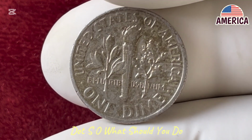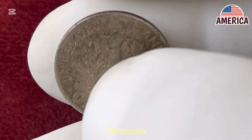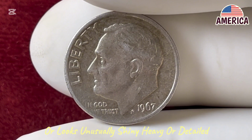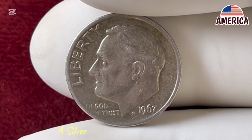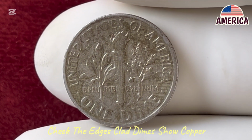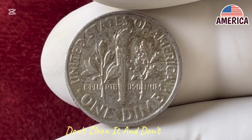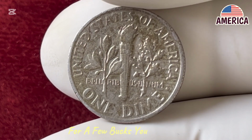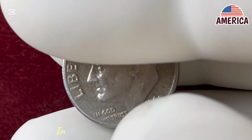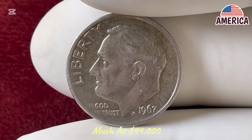So what should you do? Here's your action plan. Check every 1967 Roosevelt dime in your possession. Especially if it came from a special mint set or looks unusually shiny, heavy, or detailed. Use a scale. A silver dime will weigh more than a clad dime. Check the edges. Clad dimes show copper, silver ones do not. And if you think you've got one, don't spend it, don't clean it, and don't sell it to your local shop for a few bucks. You might be sitting on a small fortune. Get it graded immediately. Because right now, in this very moment, the coin you've forgotten, overlooked, or ignored could be worth as much as $44,000.